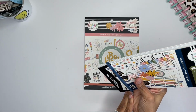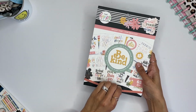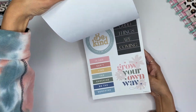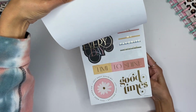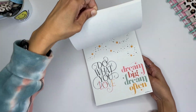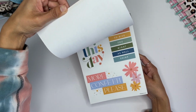So this is the regular size sticker book. And then we have the Be Kind. This is kind of like the 65 piece, but they're much bigger stickers. Check that out. They're huge and I'm really into it. Oh my gosh, look at these. That is so fun.